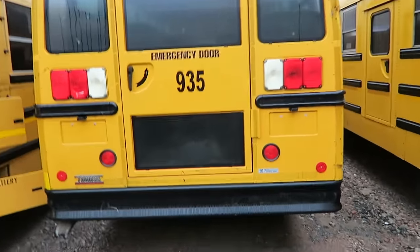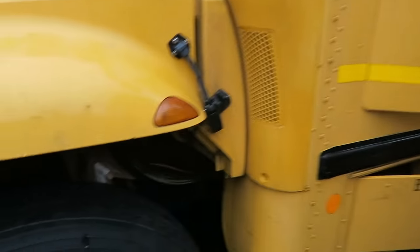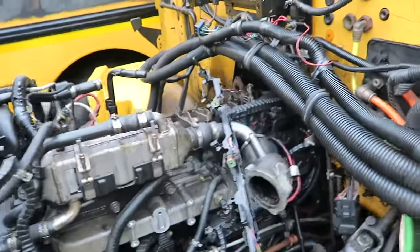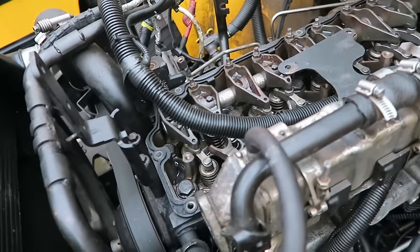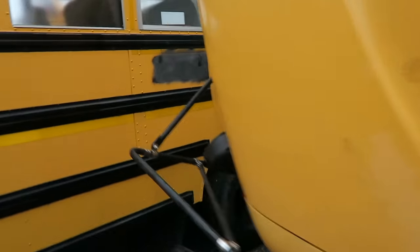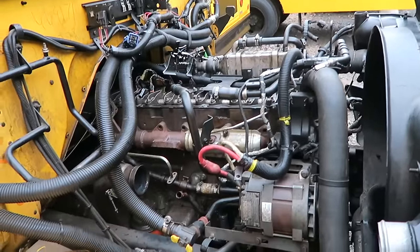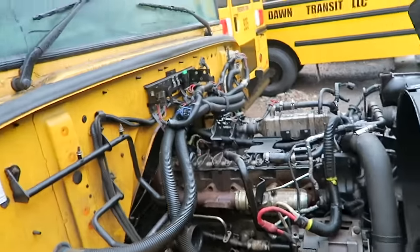This Freightliner right here, we just took the plates off. That's good, that's not junk. Here we go. You see what's going on with this? Here we go, Maxx Force. The EGR cooler looks good. They took the valve cover off. We go on the other side. It's a little windy here. Turbo's gone. Let's close it.